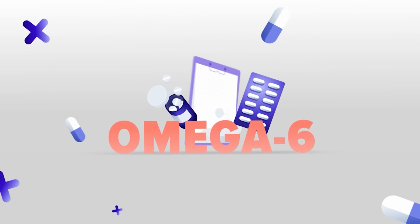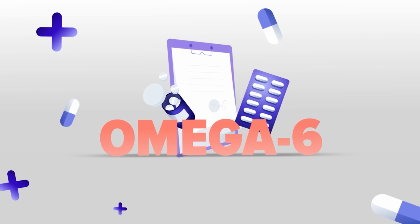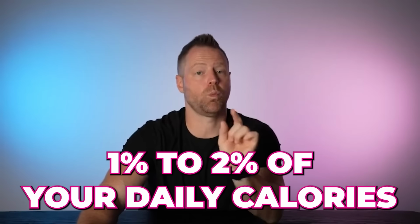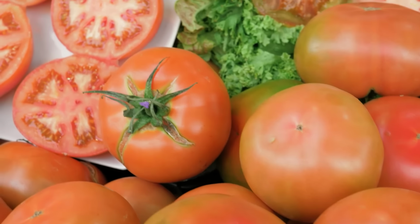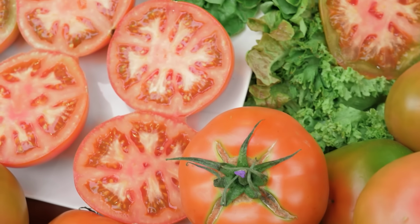It is technically omega-6 considered essential. You do need healthy forms of omega-6 essential acid. I take a little bit every day. Your body just needs a small amount to function. I'm talking 1 to 2% of your daily calories. And you really don't need to go looking for it, because if you're eating whole, unprocessed foods, you'll get enough omega-6, the amount that you need naturally.